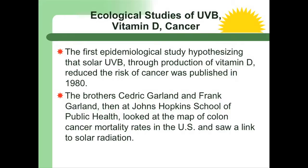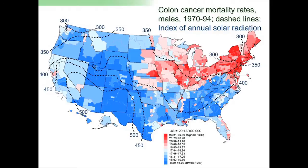What I've studied for quite a bit is UVB, vitamin D, and cancer. The first epidemiological study hypothesizing a link between UVB, production of vitamin D, and reduced risk of cancer was published in 1980. The brothers Cedric Garland and Frank Garland, then at Johns Hopkins School of Public Health, looked at the map of colon cancer mortality rates in the U.S. and saw a link to solar radiation. And they got there in September, October of 1974.